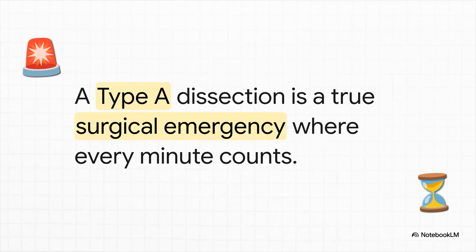And look, I'm going to say this one more time because it is the single most important clinical point in this whole explainer. A type A aortic dissection, the one that involves the aorta right as it leaves the heart, is one of the biggest emergencies in all of medicine. The mortality rate literally climbs with every single hour that passes. Getting that person to an operating room immediately is their only shot at survival.